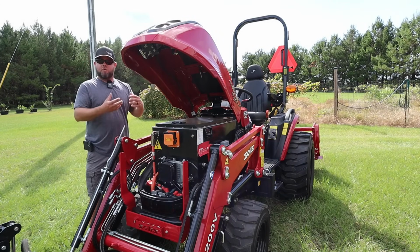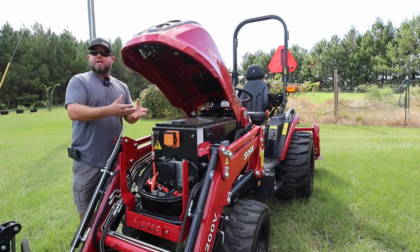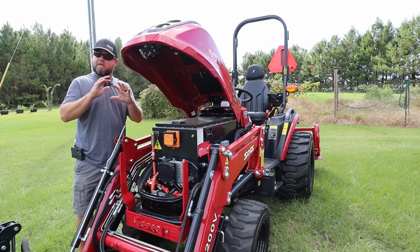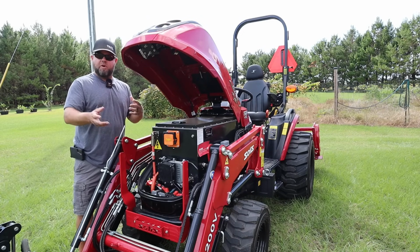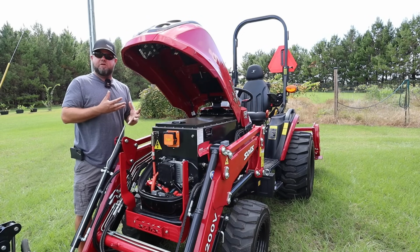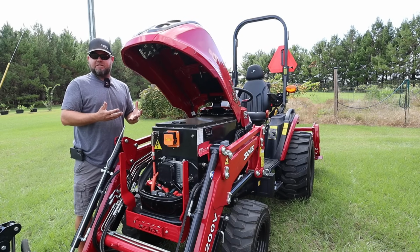So most people are going to say, what's the runtime on this? The guys over at Solis are telling me about 3 hours of moderate to heavy use. Again, this is going to vary greatly. If you're just running around doing a little bit of loader work, you're going to get a lot longer than that. If you're running heavy engaging PTO equipment, you're probably going to get less time than that.